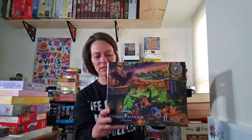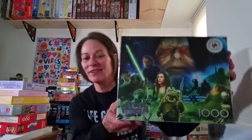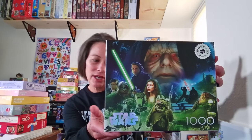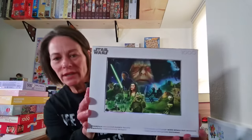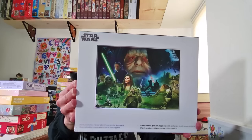I haven't done any of the silver foil accents. I don't know if it's just a box, but it'll be interesting to see if the puzzle pieces are of different quality compared to the other Sieco puzzles. So I don't know if it's just a packaging thing or if the puzzle pieces are actually better. So we'll see soon. Last but not least is another Star Wars puzzle. This is also from Return of the Jedi. And this is actually a Buffalo Games puzzle with the same foil.